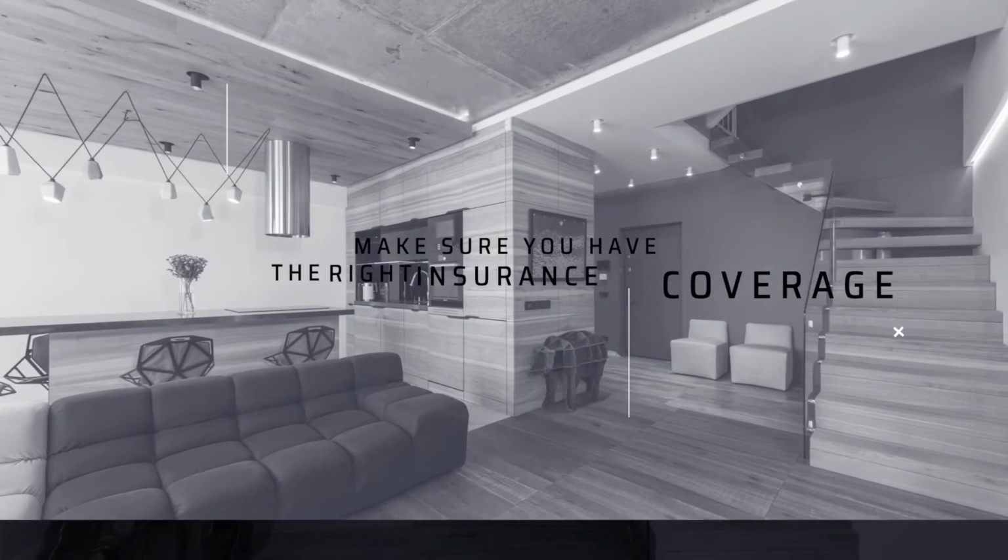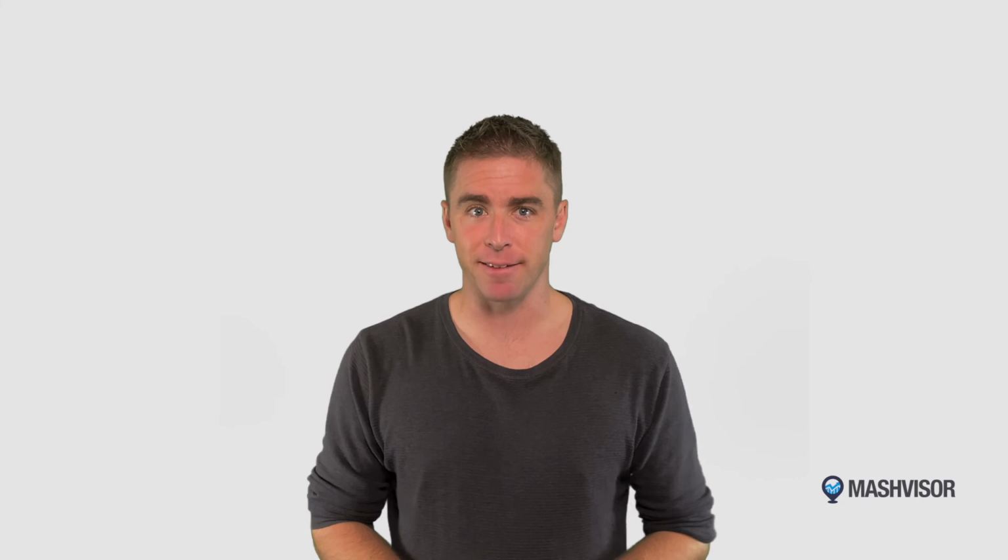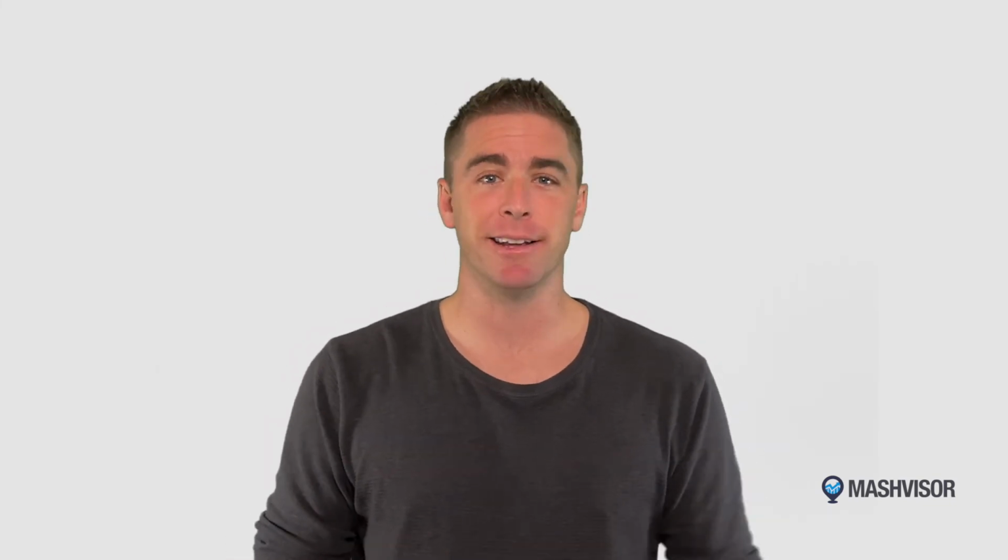Number 13, make sure you have the right insurance coverage. Make sure you are properly insured when it comes to your Airbnb business. Insurance can be tricky with this type of work, so don't skimp out. Instead, do what makes sense for your property and situation to avoid any major problems down the line. Just be sure to always have the right coverage for your needs so you can sleep easy every night knowing that nothing bad will happen unexpectedly.